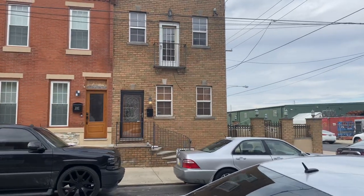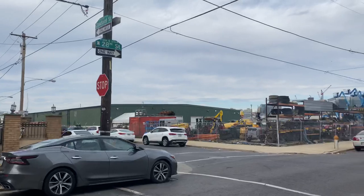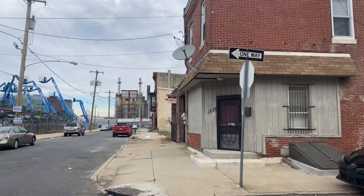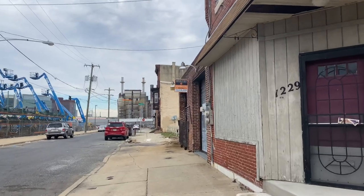Look at that house right there. That house got like a little second floor door, I guess, so the person can come out front. We're on Oakford and 28th Street. I took you down here because I wanted to show you this industrial complex in front of us. I don't know if you guys can see it, but it's huge.